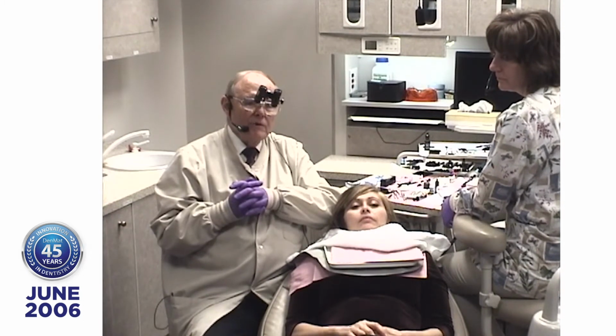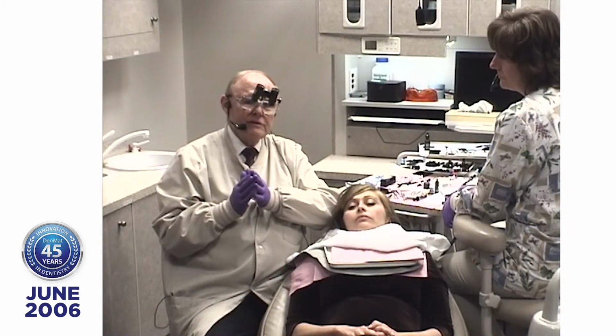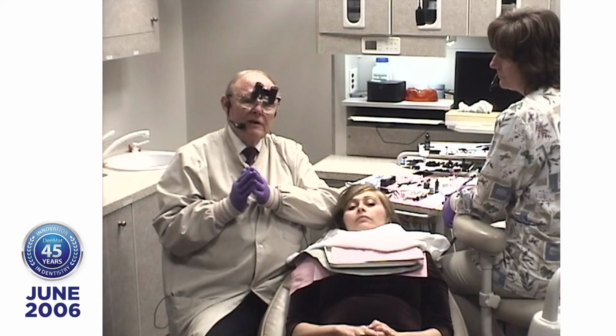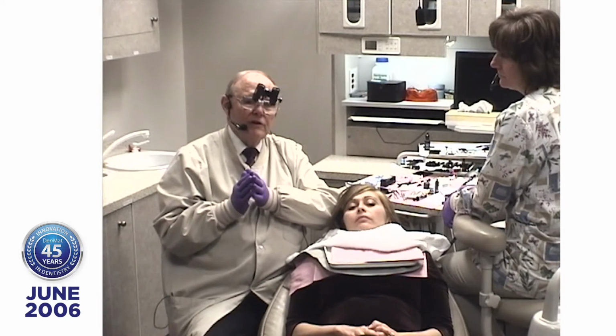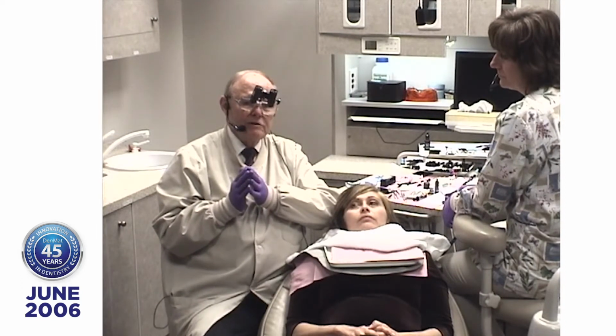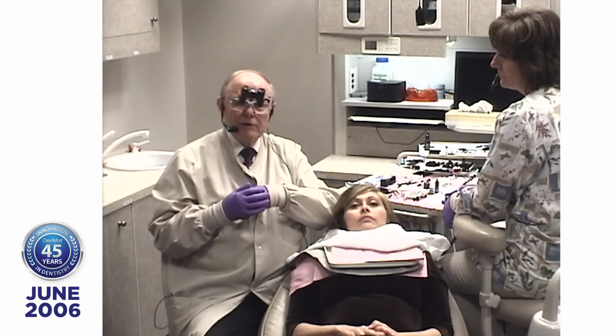Now, the next critical part of this is taking impressions. And when you take your impressions, you always want to pour it. I like to use the Lumineer impression material because it almost always gives extremely sharp margins. If you pour the model before you send it in, you'll find out if you're satisfied with the margins. If you're not, then it's better you find out then and take another impression on your patient before you send it in and have somebody call you and tell you that you need a better impression.